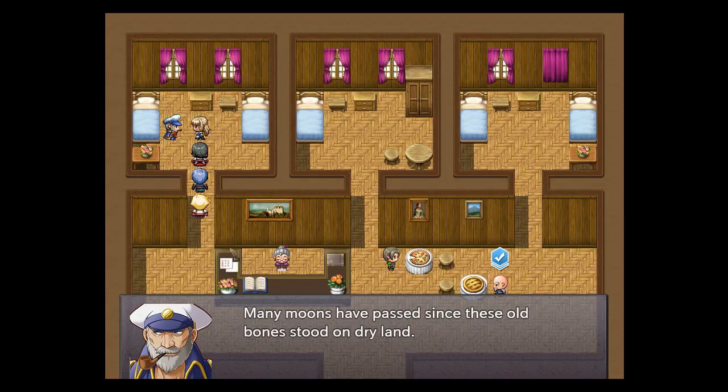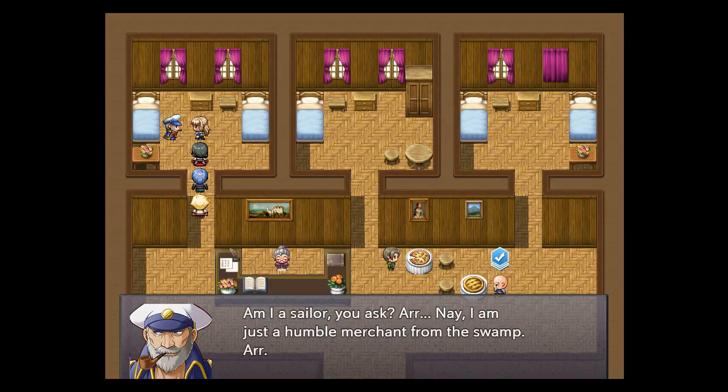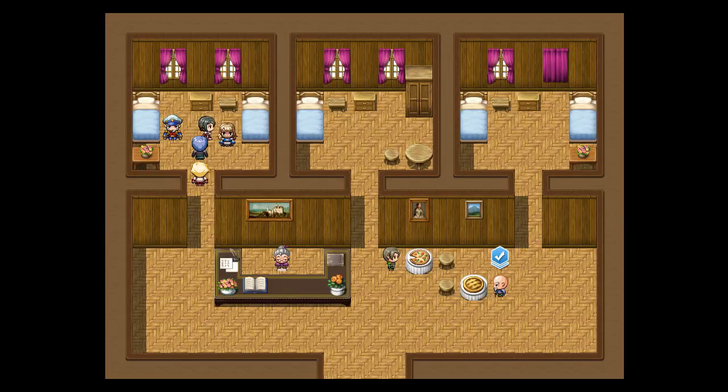Many moons have passed since these old bones stood on dry land. As a sailor, you ask? Nay. Just a humble merchant from the swamp.